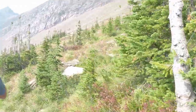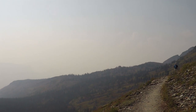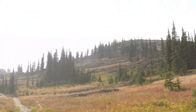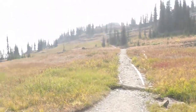That's where I heard those people. That's where they are, right there. Wow, I'm not going up there. And we're going right up there, right up there to the chalet. Look at the view. Amazing, it's gorgeous. And the chalet sits at the top of the hill. One more hill to climb. And then it's all downhill from there.